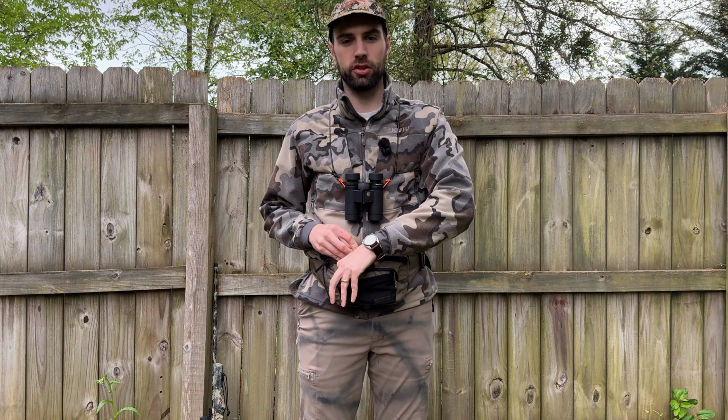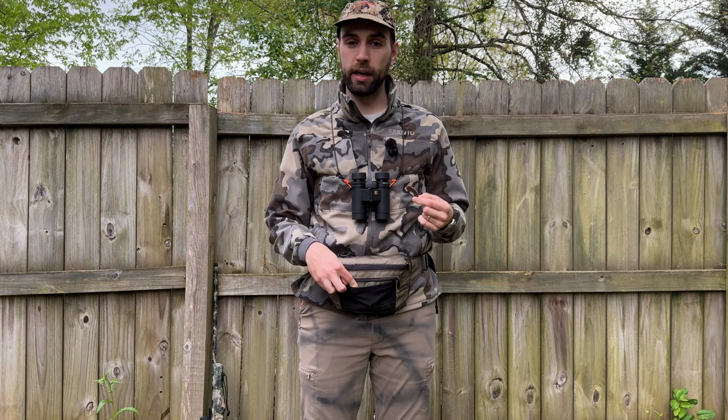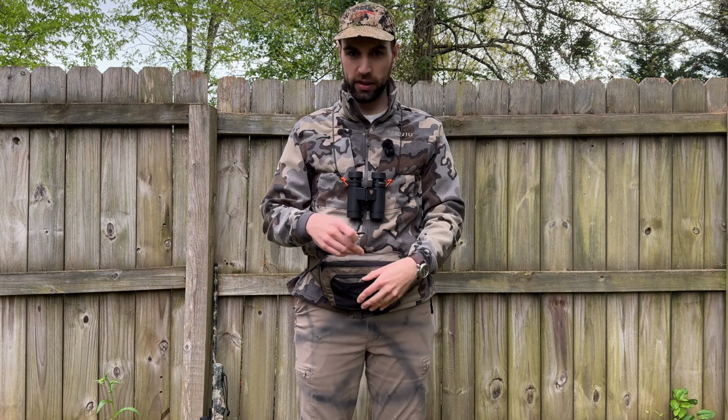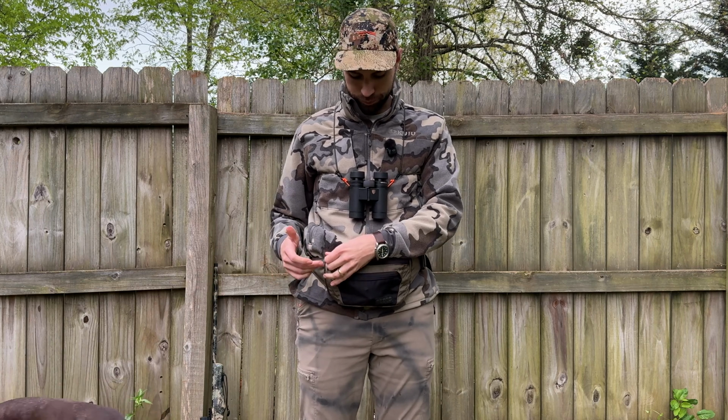Up front here is just a small diaphragm call. That diaphragm call is usually in my lapel pocket here, or it's in my mouth. But this is where I keep it for safekeeping, traveling, that kind of stuff. Sorry about my dog too.